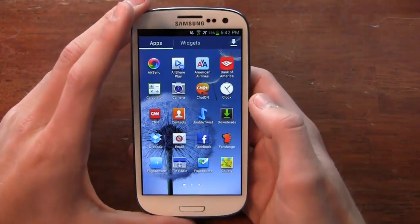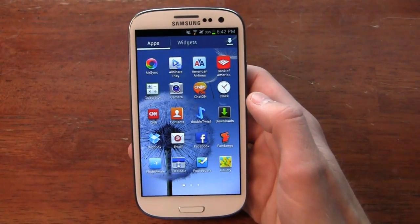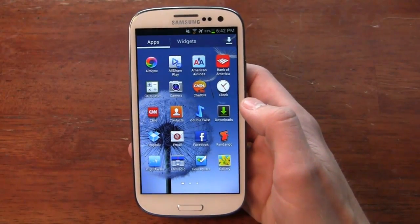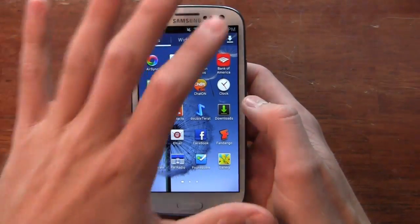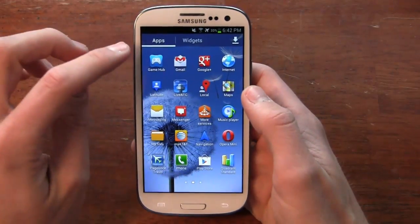But out of the gate, you get AllShare Play. You get a couple of different applications, like Samsung's ChatON. Keep in mind, this is the international version, so with AT&T or Verizon or whoever, you're going to have some pre-installed carrier stuff. But out of the gate on this version, you get Dropbox. All this other stuff are things that I've installed.